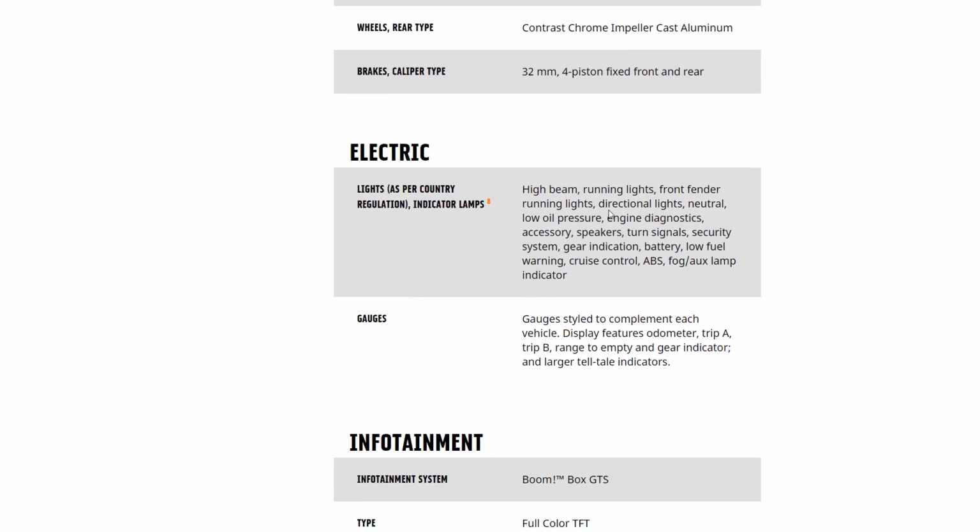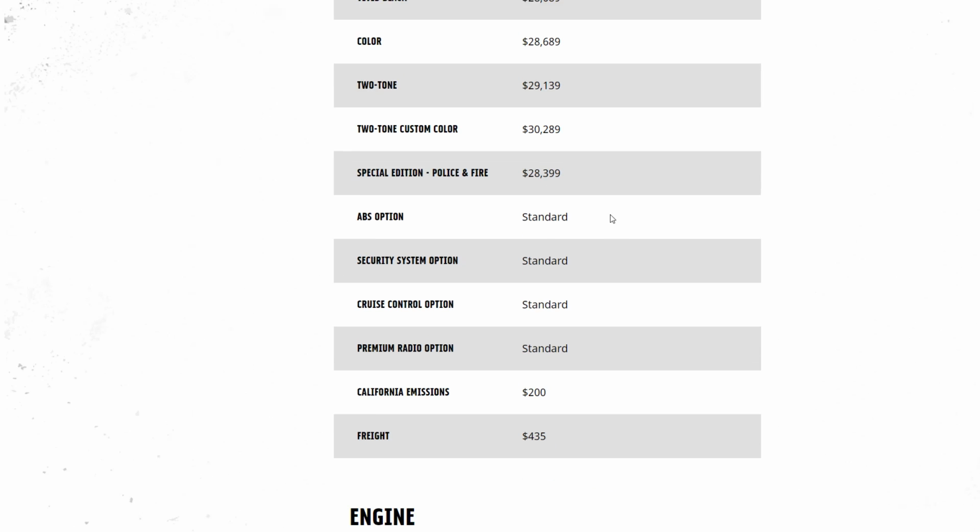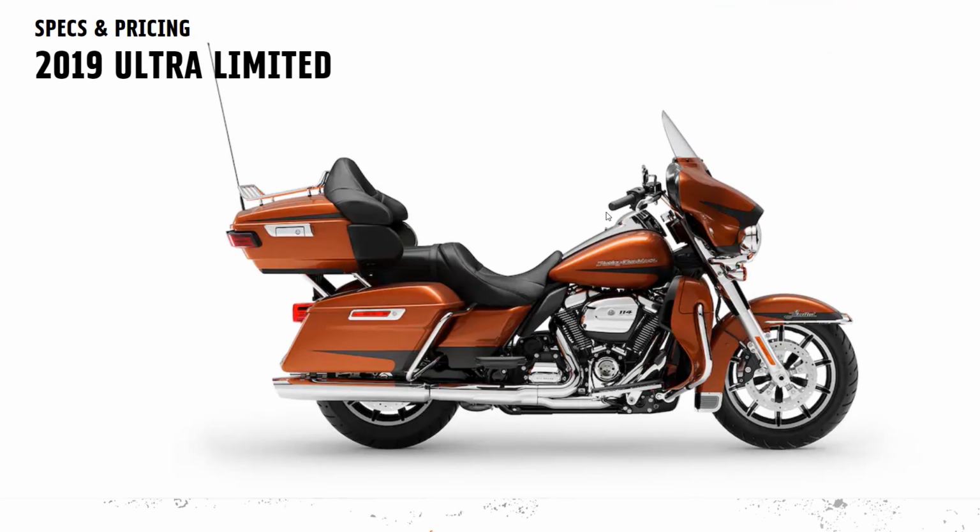The other question I get asked about a lot is horsepower. Harley-Davidson does not publish horsepower. These bikes will do about 88 horsepower at the rear wheel with the 114. The 107 does about 80 horsepower at the rear wheel. The 114 does about 88 horsepower at the rear wheel.